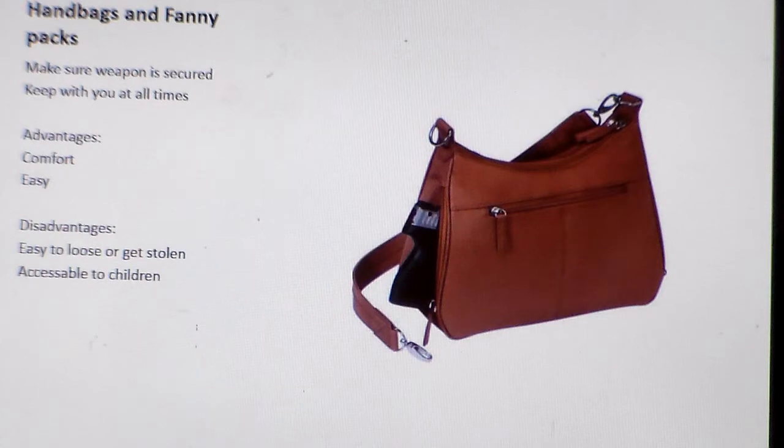Handbags and fanny packs, again, you want to make sure the weapon is secured, make sure it has its own separate pocket. You want to keep your purse or bag with you at all times. You will never set that down, never let it out of your hand, never let it off your shoulder.